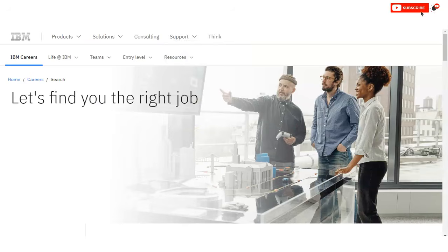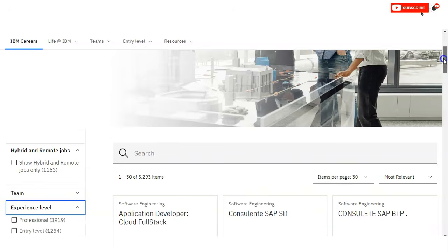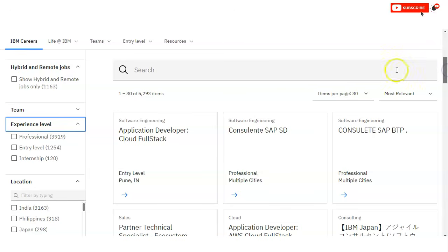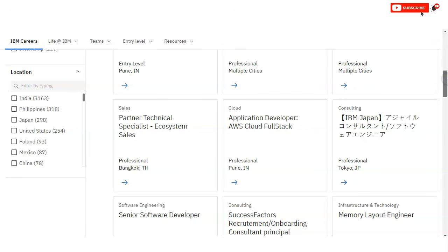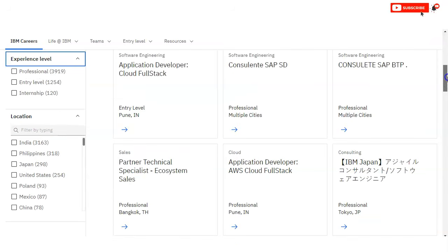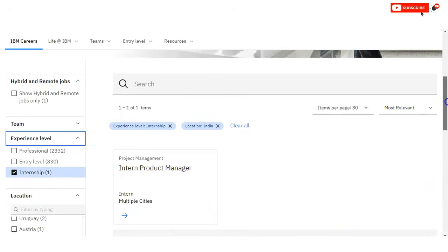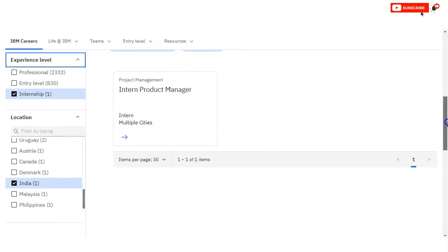So you can see here we are at the official page or career page of IBM. And friend, once you scroll down, you can see various types of filters are given. On the left hand side you can see the experience level, then for the location different countries are given, like India, Japan, United States, Mexico. So multiple countries are given here, and you have to take the filters and accordingly you will get the results. So you can see here currently we have selected the filter on the left hand side, that is internship, and for the location we have selected India.